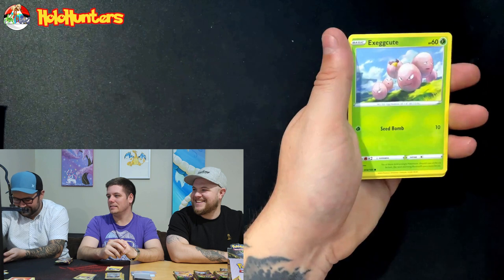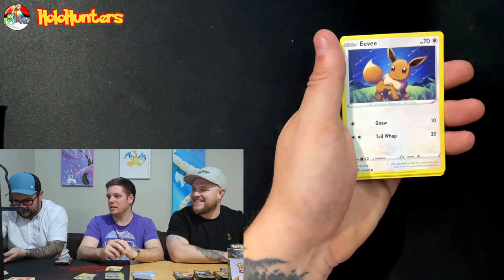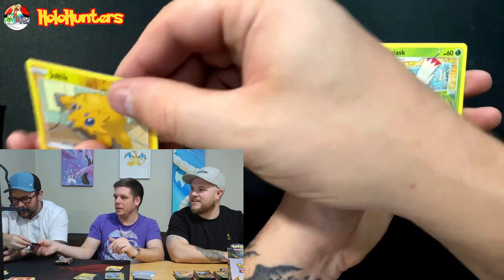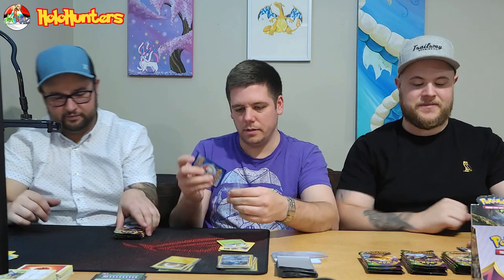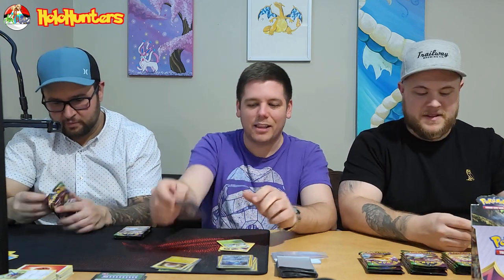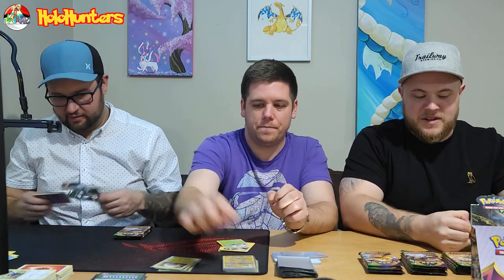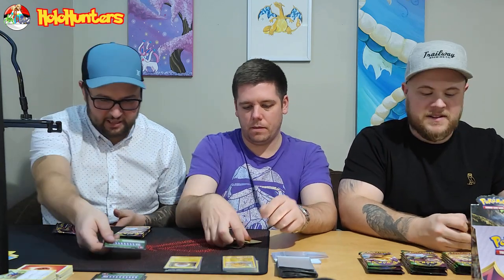Electric. Execute. Okay. Nice. Eevee. Oh. Ooh, Joltik. Okay, carry on. And Ninjask. Followed by the Ninjask. Okay. On the rare side. All right. Not the best pull. Not too bad on that pack. A couple of the OGs, though. You like to see. Absolutely.